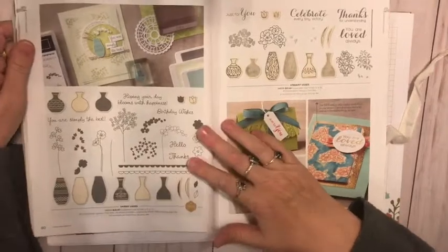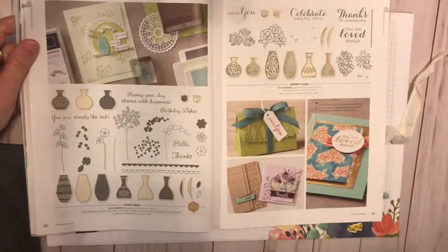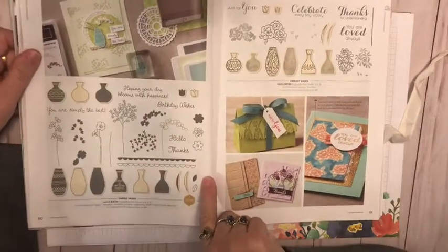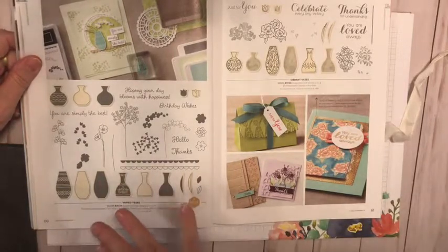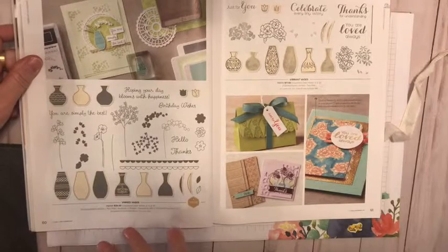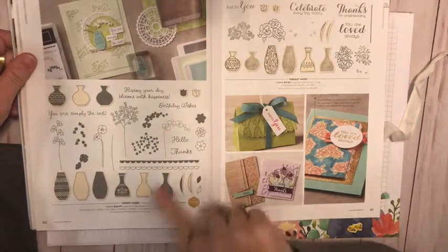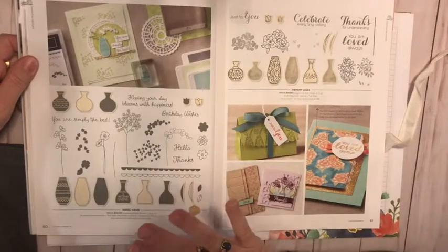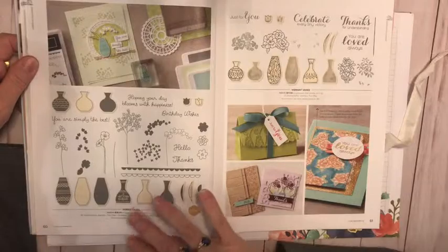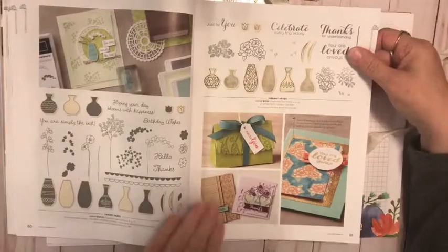You do you, okay? Varied vases. Mary Fish is one of the Stampin' Up! Demonstrators who has achieved $1 million in sales over her career. And she also was able to go to Stampin' Up's headquarters in Riverton, Utah, and sit down with a designer and come up with this. And it sold very well last year. And it's almost got an oriental, very modern feel to it, as you can see in the card that they have created with this set.